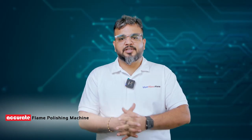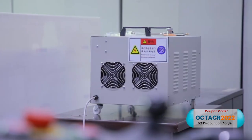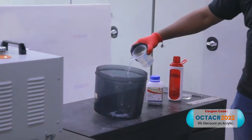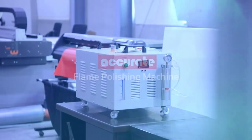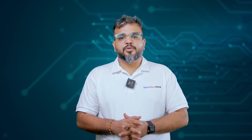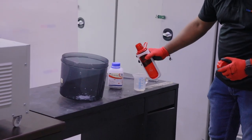The next new addition to our machinery portfolio are the Accurate polishing machines, HB1000 and HB600. While the high-end model HB1000 comes with 1000 watts power and a maximum gas production of 200 liters per hour, the slightly lower-end model HB600 comes with 600 watts power and a maximum gas production of 100 liters per hour. These Accurate flame polishers use water as a raw material to decompose into hydrogen and oxygen.